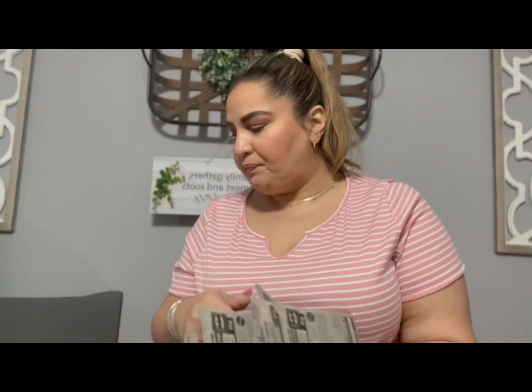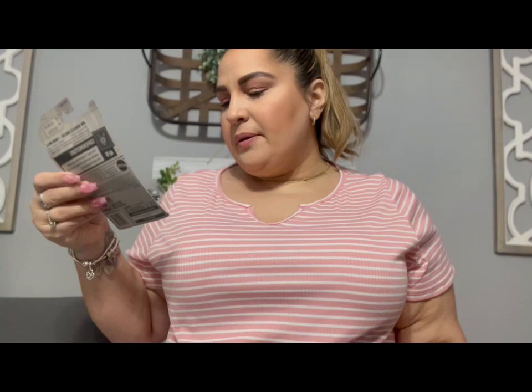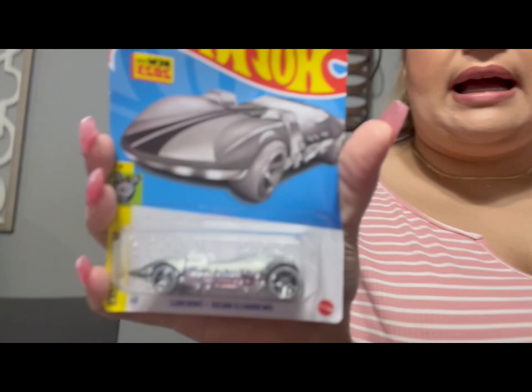Then I found these Hot Wheels, and I picked these up. So this is a new racer. It's called Twin Mill, and it's new for 2023. X-Treme Motors, 4 out of 5. So I got this one. Look at how nice that car is. They only had one, so I picked up one.